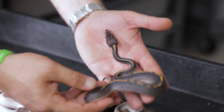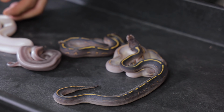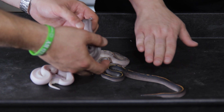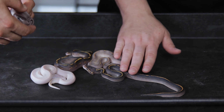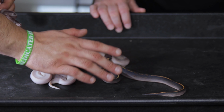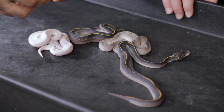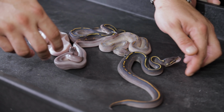I mean, they're world's first. I don't believe anybody else has made any. Really happy with this clutch. This is also one male, one female with these two super gravels. And if you notice, like the color, it just fades from light to dark. It looks almost like, that color gradient is just so nice.